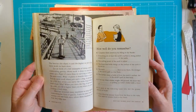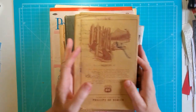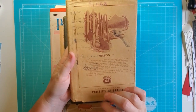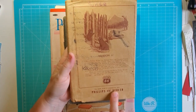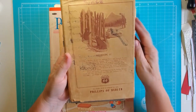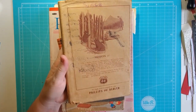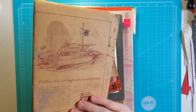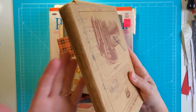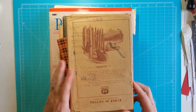But what I really liked about this book is that it had this book cover on it. This is like paper bag material book cover, but it was provided by a Phillips 66 dealer. It's got this really cool picture on it, and I was a little bit disappointed that it's written all over, but it's part of the charm. This was a well-used book. Obviously it was not returned to the school, as it probably should have been.